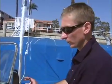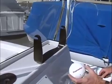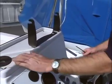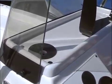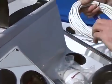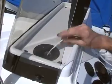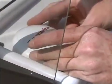Okay, what we're going to do is we're going to mount the bracket for the E120 display, and we're also going to mount our Raystar 125 here on the console. We just got done drilling our hole, so we're actually going to get the cabling and stuff out, run it underneath the center console, and then interface it into the display. Last thing we'll do is we'll bed this and it'll be all set to go.